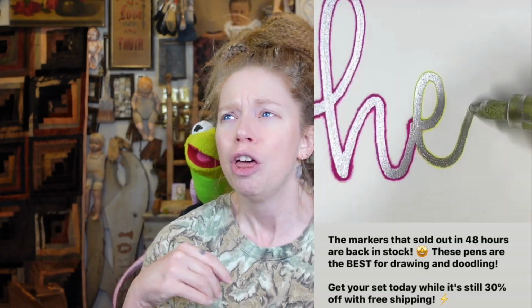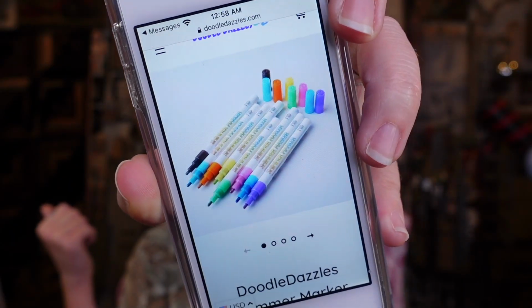So this is the picture. Oh my God, it sent me to doodledazzles.com. I just clicked the link that my mom sent to me because she sent me this ad that a lot of you guys had sent me, which is like, these markers sold out in 48 hours or less last time we listed them. So this is what the picture looked like that she sent me.